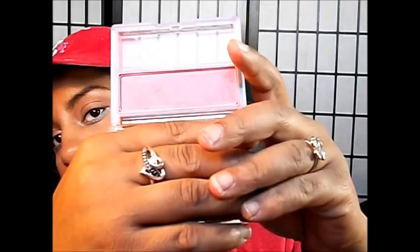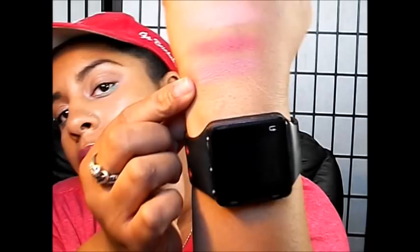This one here is from Clinique. And it is called Smoldering Plum number 115. This one has got shimmers in it of like a mauve plum color. And that is Smoldering Plum. Really pretty. It's like a purpley plum.